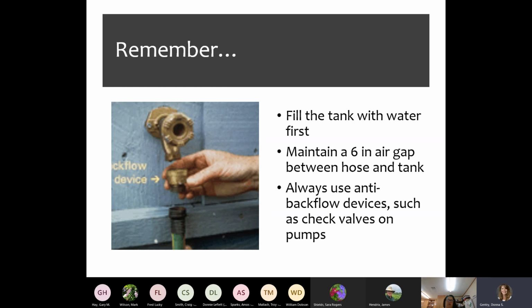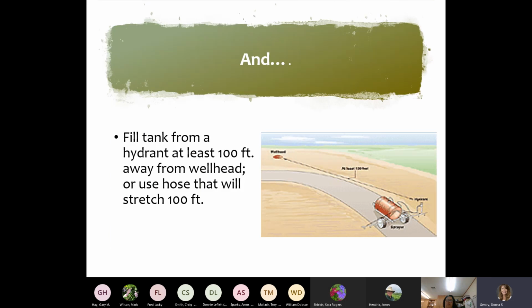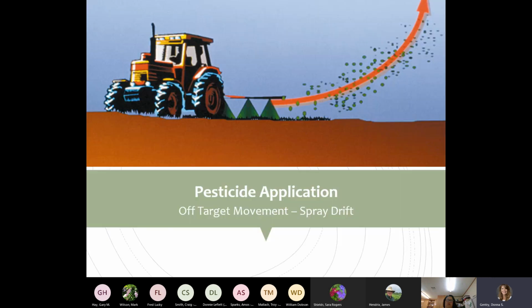Remember to fill the tank with water first. Keep a 6-inch air gap between the hose and the tank. And always have those anti-backflow devices, such as the check valves on the pumps, like we were saying, to prevent any pesticides from getting back into the water supply. Fill your tank from a hydrant at least 100 feet away from the wellhead if possible, or use a hose that will reach 100 feet. Now, those are just recommendations. Obviously, you can't always do that, but that's what they're recommending.